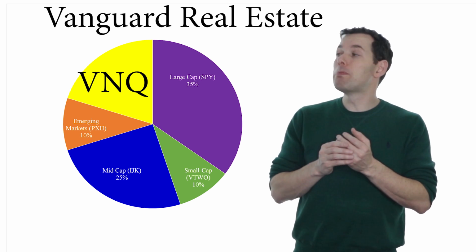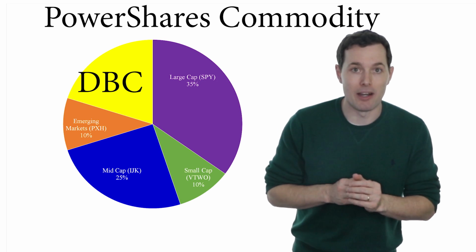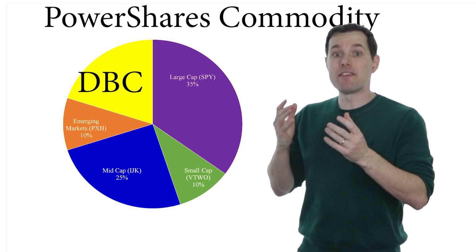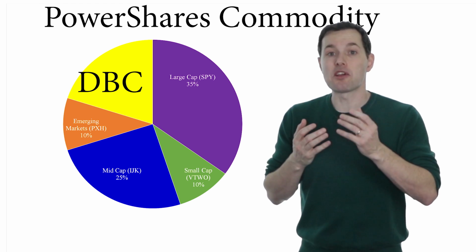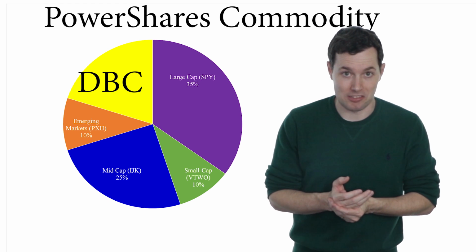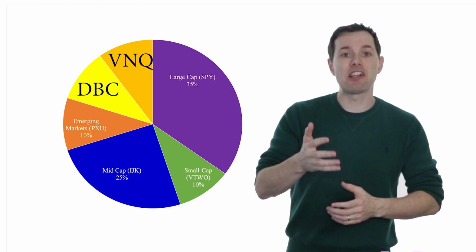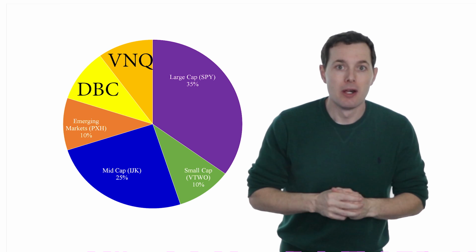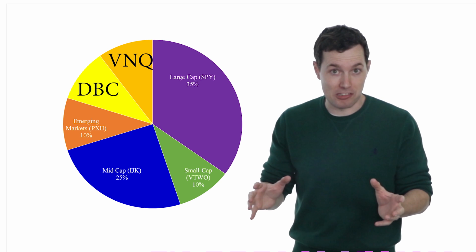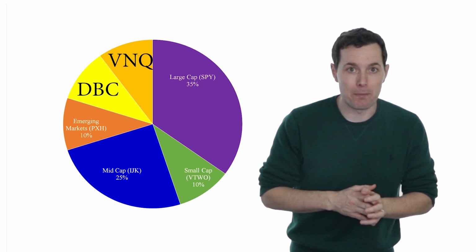Another possibility would be to go down the commodity road. An ETF like PowerShares Commodity ETF, ticker symbol DBC. Well, this ETF invests in commodities futures. So if we believe that the price of commodities is going to move higher, this could be a good choice for us. Now, of course, we could combine these two into, let's say, two 10% positions in our portfolio. Then we would have a bunch of different stock investments, well diversified, and some commodities and some real estate. That's a pretty solid portfolio.